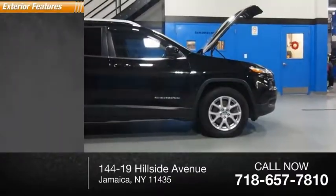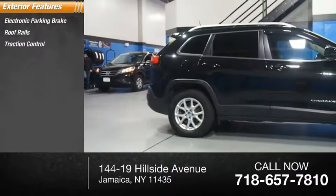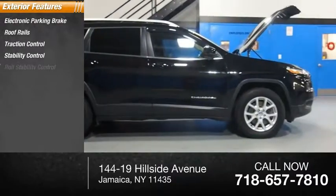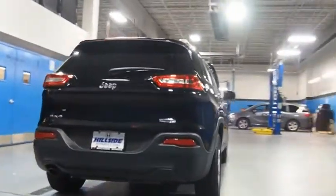Here are some of this vehicle's great options: electronic parking brake, roof rails, traction control, stability control, roll stability control, fog lights, roof rack, power brakes.